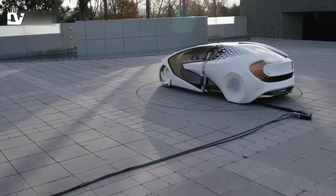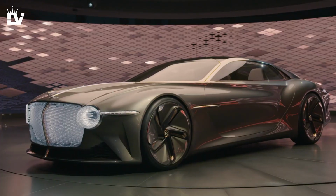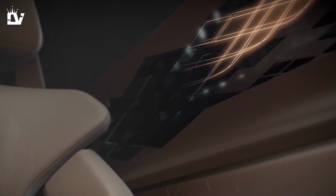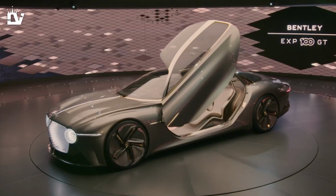Luckily, not everyone is trying to mix man and machine in quite this way, because the Bentley EXP 100 GT takes a simpler route to the future. It keeps the classic Bentley look mostly intact but adds a spaceship-like interior, crystal clear LED, and an all-electric engine. This thing is practically ready for liftoff. It even has butterfly doors like a Lambo.